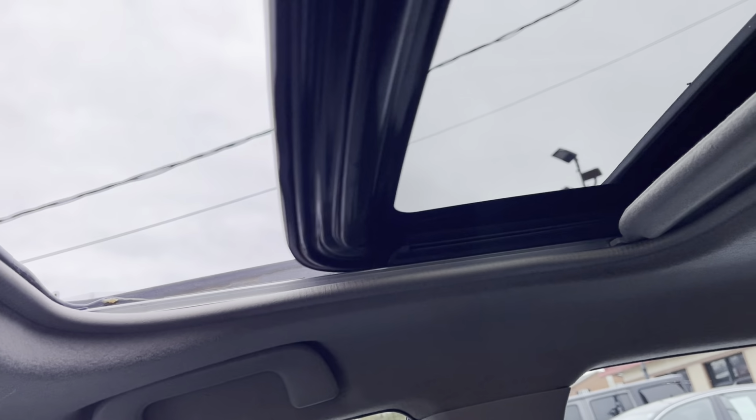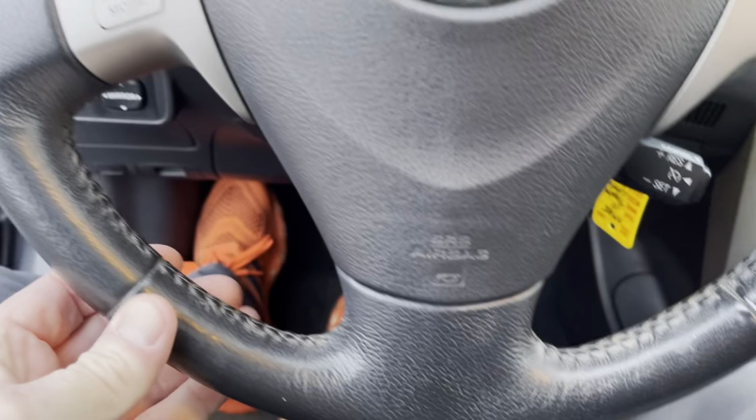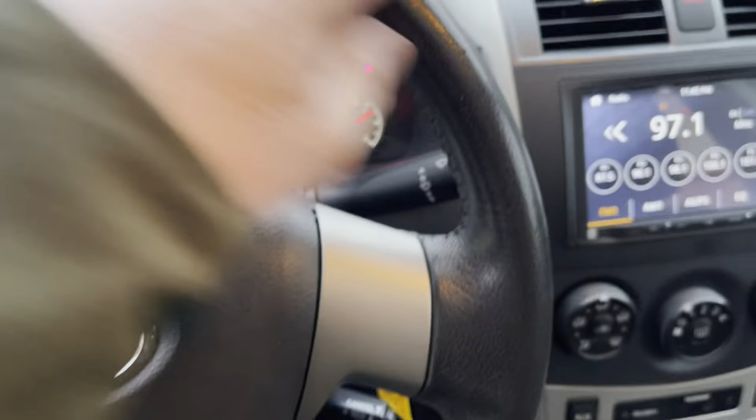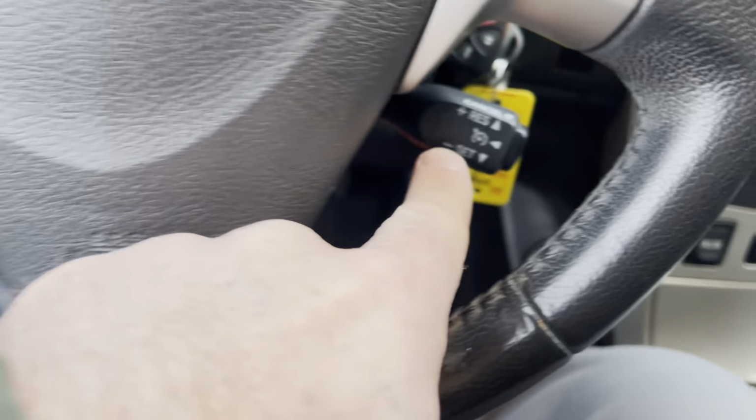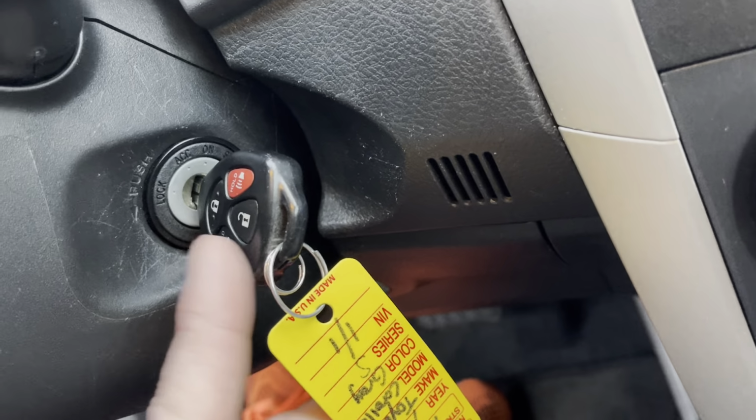One touch sliding sunroof, works great. Steering wheel, leather or vinyl. I believe this might be vinyl on the outside here though, but very, very nice condition. All the stitching is nice, cruise control. It does only have one key, but it's an original Toyota key with a keyless entry on it.